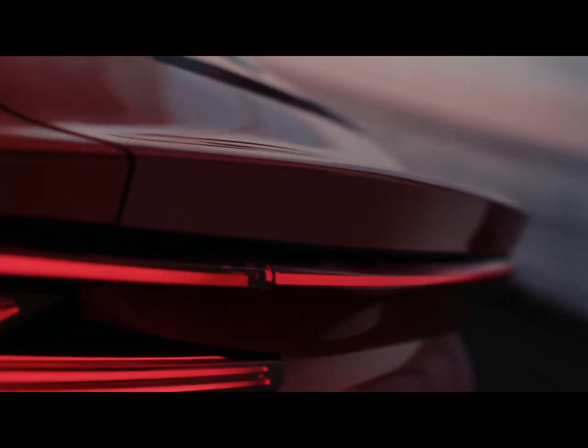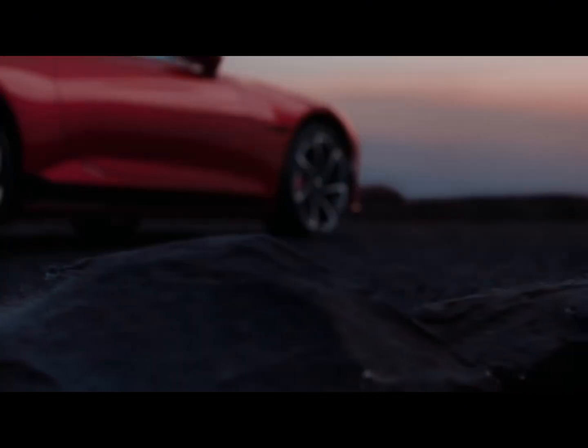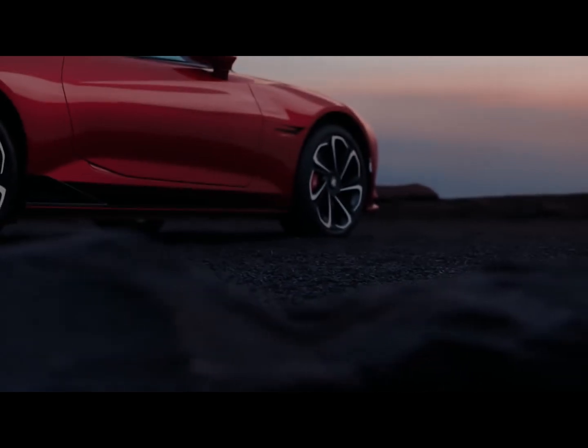Today we're diving into the MG Cyberster, a car that has created a huge buzz in the automotive world and is hailed as the electric sports car of the future.